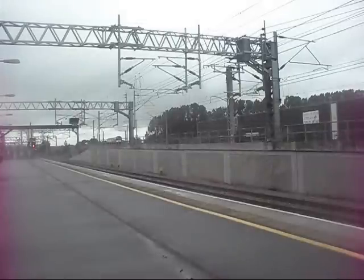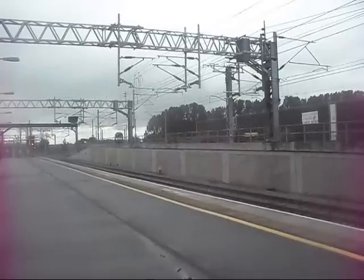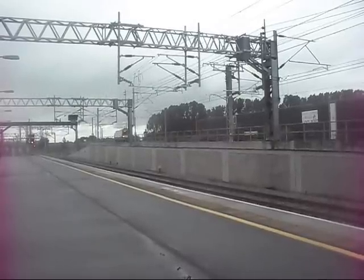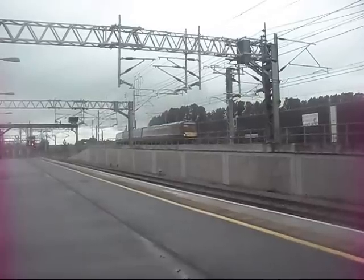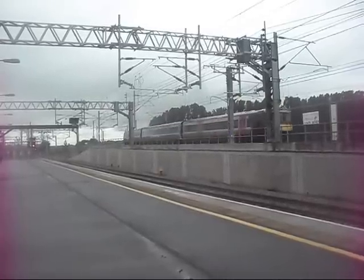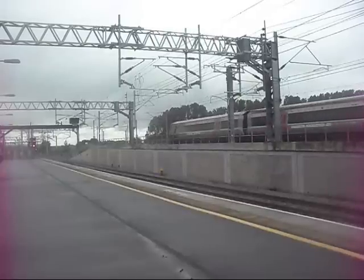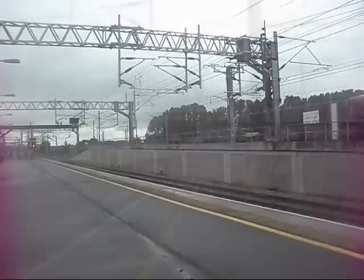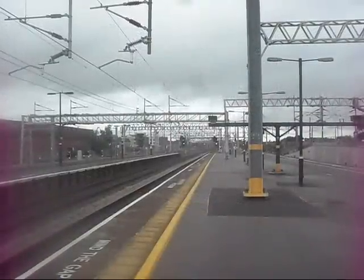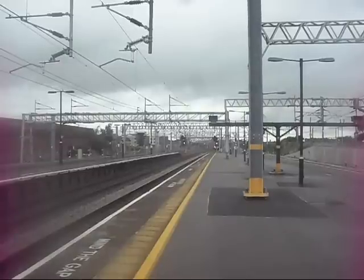And here's the 1052 from Birmingham New Street to Stansted Airport via Leicester, cross country, Turbostar again. And that is Turbostar 170397. Haven't had a chance to see where this Pendolino's coming from.